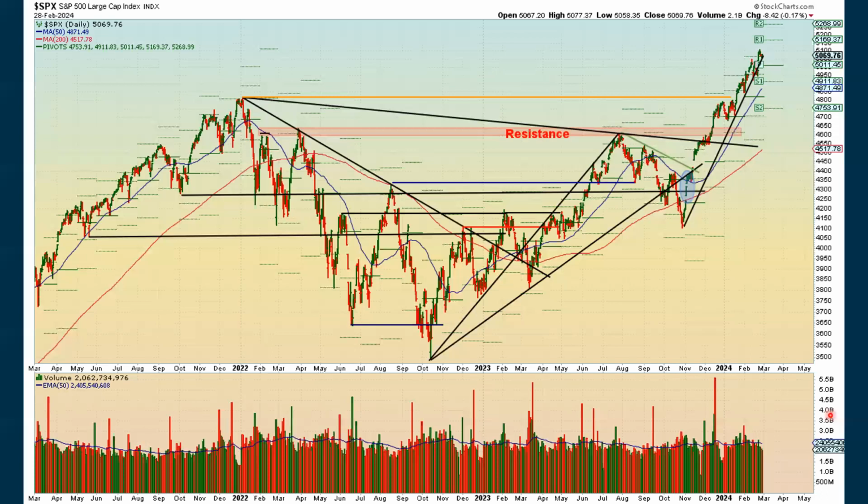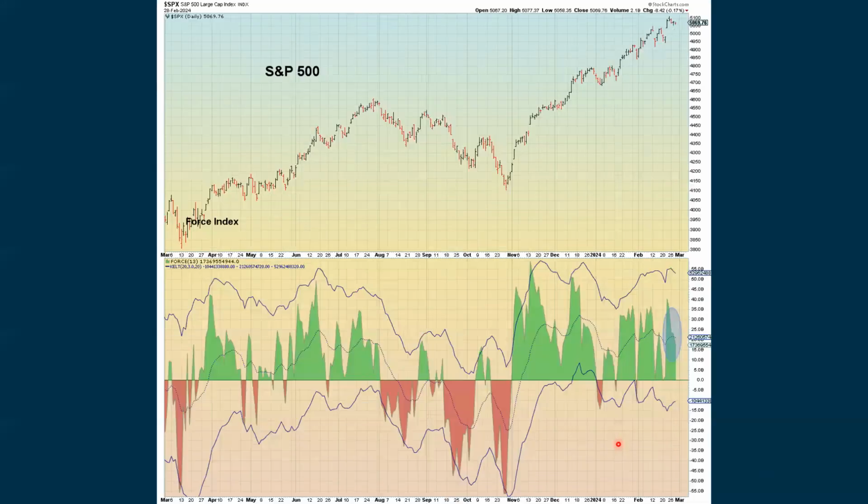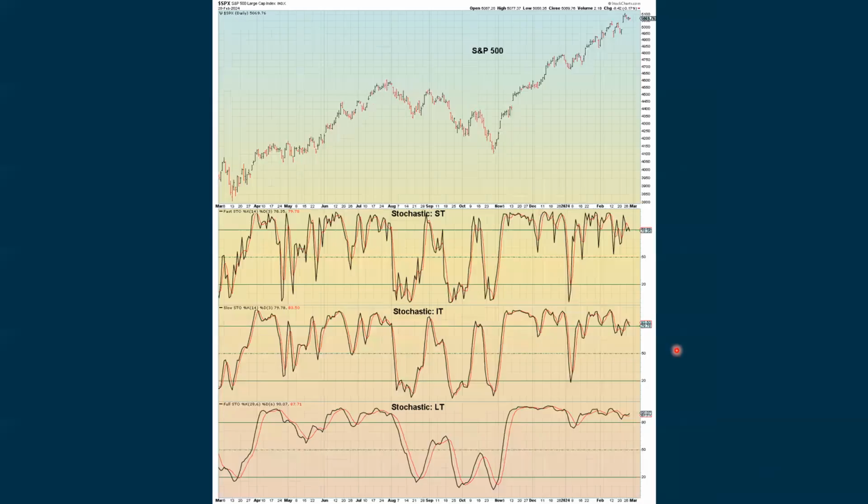So here's our daily chart. We're still hanging in there above this upward sloping trend line for right now. That will be the first line of support if we see some weakness. Down on the bottom, you see where volume is just dropping lower and lower each day. Not much of a change with our 20, 50, and 200 period moving average studies. We declined a little bit with the force index, and we dropped a little bit below the midpoint.